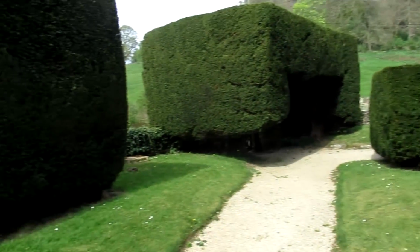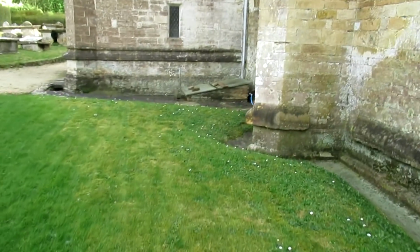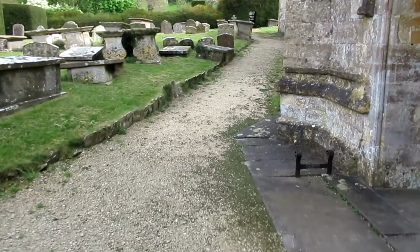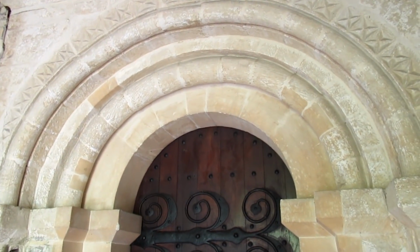I don't think they'd be able to use these yew trees for many longbows. Oh, it's got a crypt. Is it open? Possibly. Nope. Yeah. You'd think in this time of crisis, ooh, that's a Norman arch. You'd think in this time of crisis, you'd be allowed to pray, wouldn't you? Normally the churches are open.